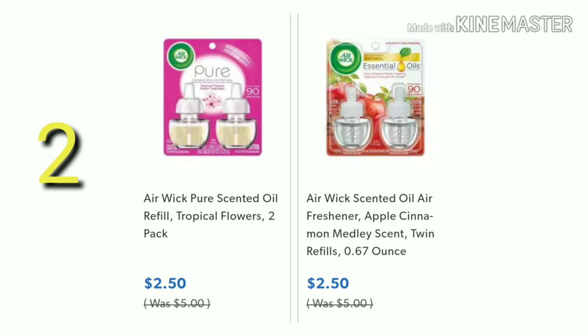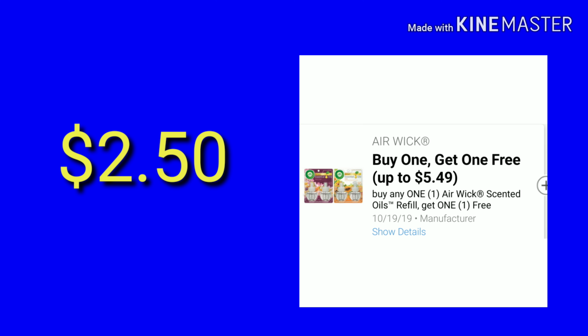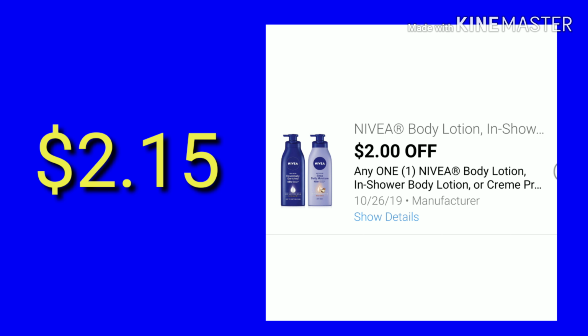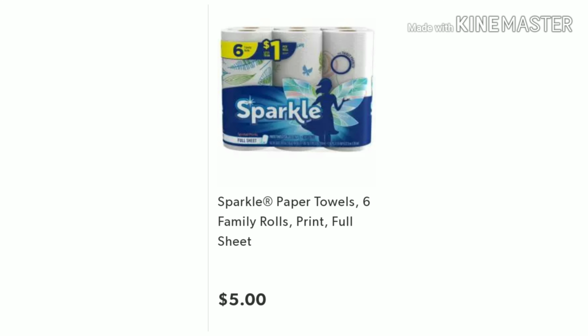Next, you want to pick up 2 Airwick Scented Oil Refills 2-pack for $2.50 each. We have a buy 1 get 1 free on any 1 Airwick Scented Oil Refill, leaving your final cost at just $2.50. The Nivea Oil Infused Vanilla Lotion 13.5 ounce is $4.15, and we have a digital coupon for save $2 off the Nivea Lotion, leaving your final cost at just $2.15.